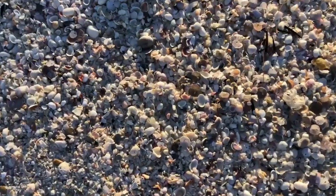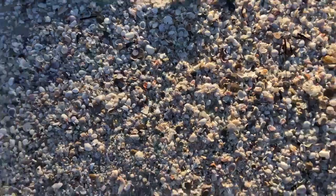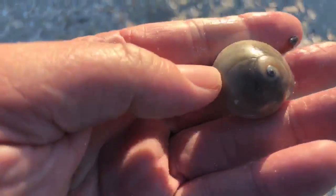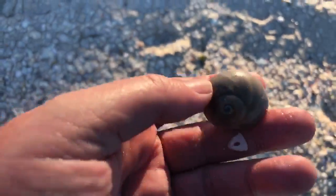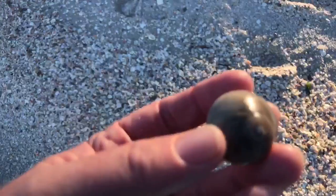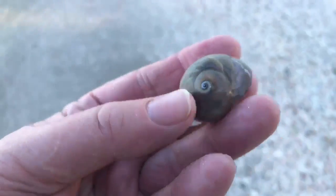See a little piece of a moon shell over there. A little moon shell buried in there. A little shark eye shell. It's a nice little find. A little shark eye.